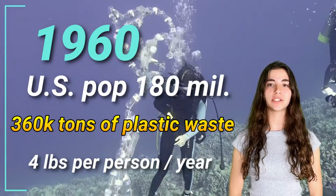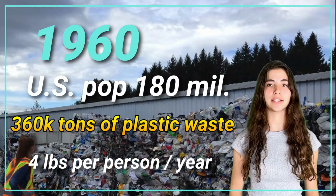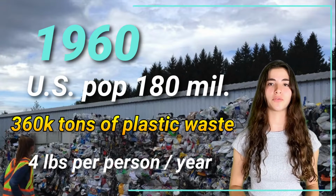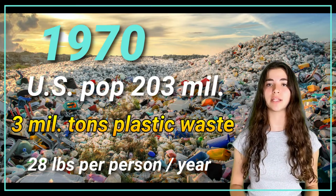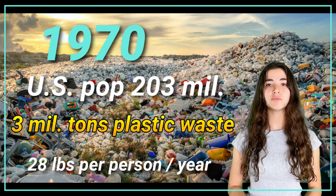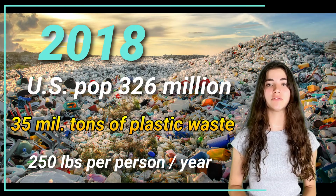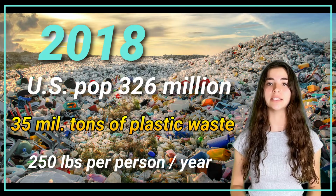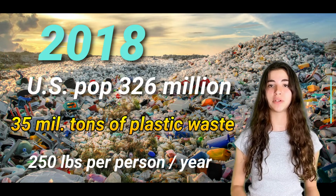In 1960, the US alone created 360,000 tons of waste. At that time, the population of the US was a little over 180 million. That means each person produced only a little over 4 pounds of annual waste. By 1970, the US produced almost 3 million tons of waste, and the population of the US was 203 million. Each person produced about 28 pounds of plastic waste per year. By 2018, the population of the US was 326 million people, and we created more than 35 million tons of plastic waste, which is about 215 pounds of plastic waste per person per year.